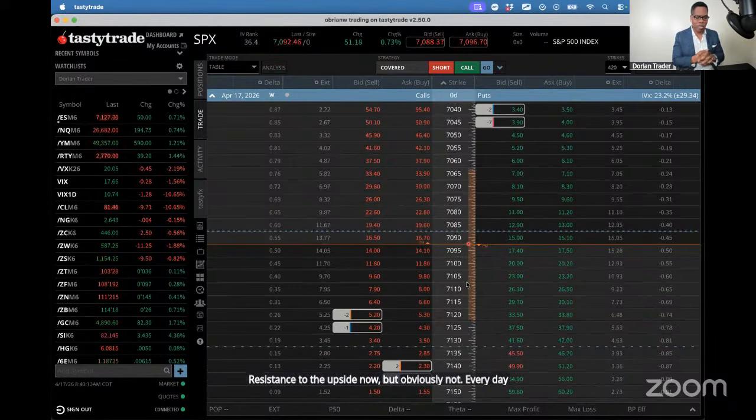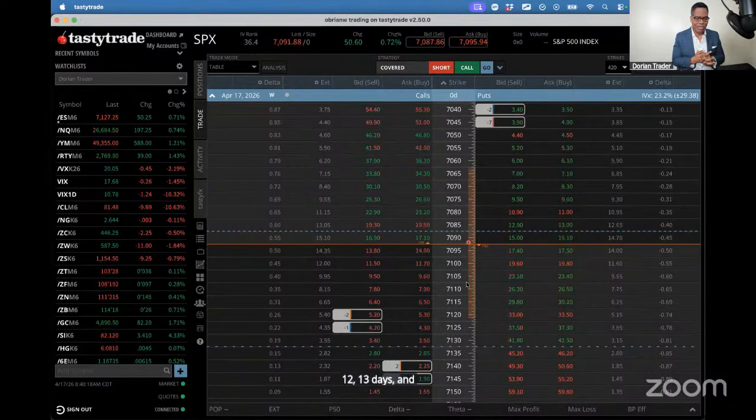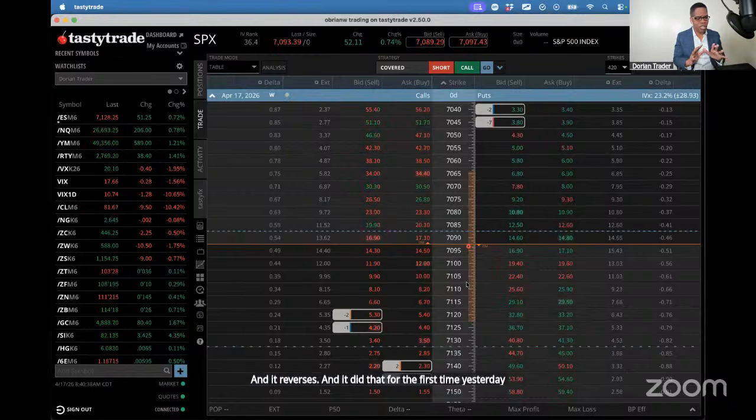Every day the risk has been to the upside for the last 12, 13 days. And it feels like it's only getting more challenging to the upside, because if you try to go aggressive, you don't know when the market is going to finally say, okay, this is enough. This is insane. This is out of control. And it reverses. And it did that for the first time yesterday for a short period of time. It lost more than 50% of its gains really, really fast. But once again, almost ended at the highs yesterday.